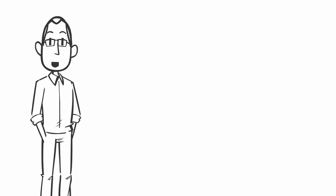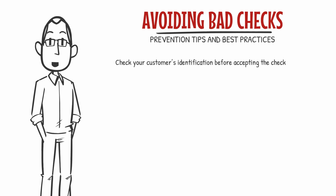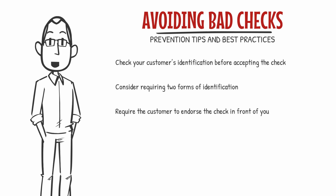Now that you have a better handle on what sort of features bad checks may have, let's talk about some fraud prevention tips and best practices. If your business accepts checks, you should consider the following actions and policies to mitigate your chances of accepting a bad check. Check your customer's identification before accepting the check. Consider requiring 2 forms of identification. Require the customer to endorse the check in front of you.